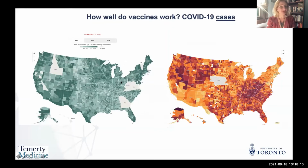And just to show you how well that works, I didn't have a similar map of Canada, but the New York Times has done this really great job of looking at county by county how much vaccine is being taken up, and county by county how much COVID-19 disease those places are experiencing.